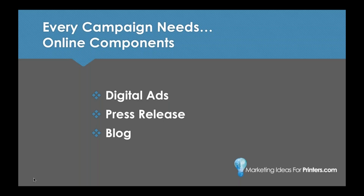Here are some other online components to consider when doing a marketing campaign. If you want to boost your online efforts even further, look into adding some digital ads through Google AdWords or similar. And then don't forget about doing a press release. A press release is going to add some good SEO for you and some online PR for you that you can also promote via social media.